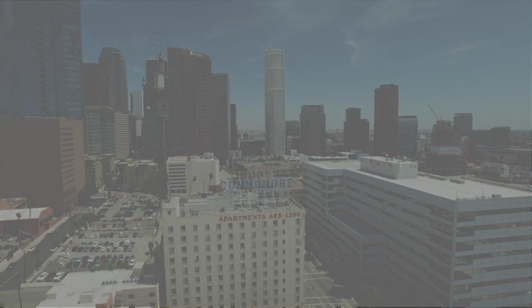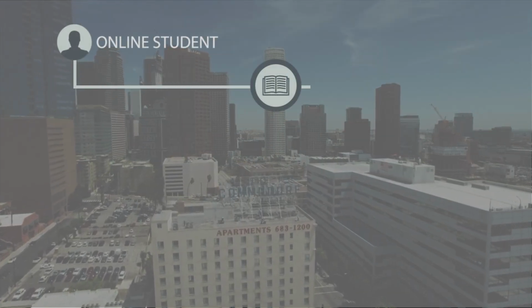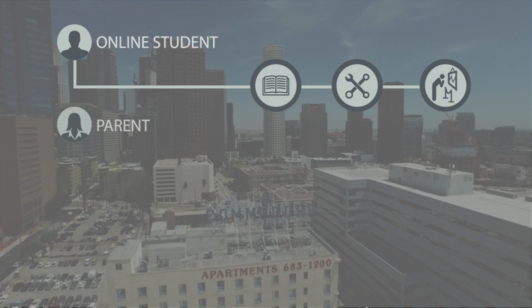When designing the atrium, we looked at 3 key stakeholders. We first looked at a Georgia Tech student who studies with his classmates once a week. He then volunteers at the makerspace, and eventually his work is featured in a student exhibition. He then tells his mom, who is our next key stakeholder.